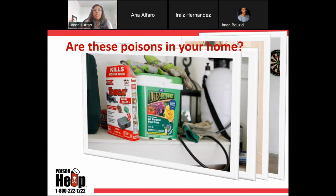And pest control products and things like that. I know I have that in my home and we have to keep it stored away in the garage, because we don't want that spilling on the garage floor or anything like that. So those are highly poisonous.